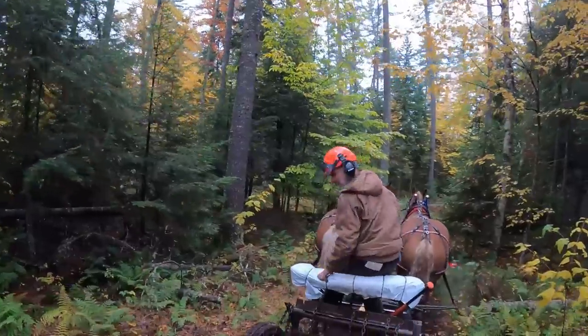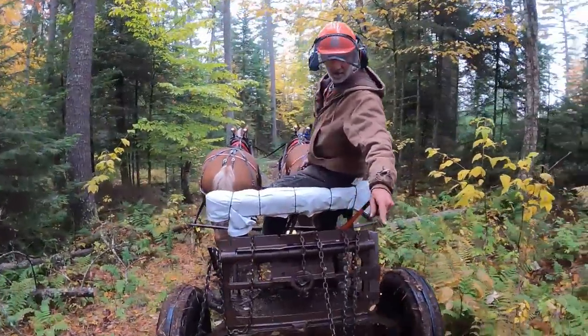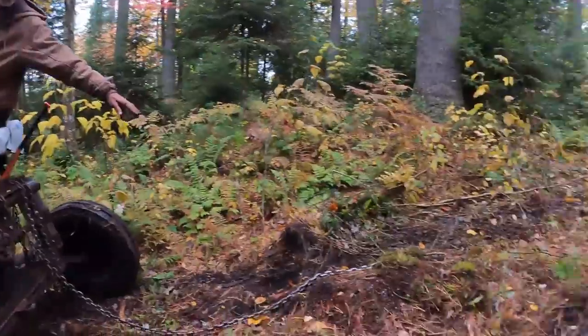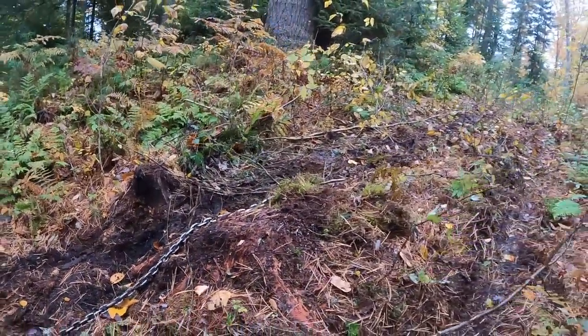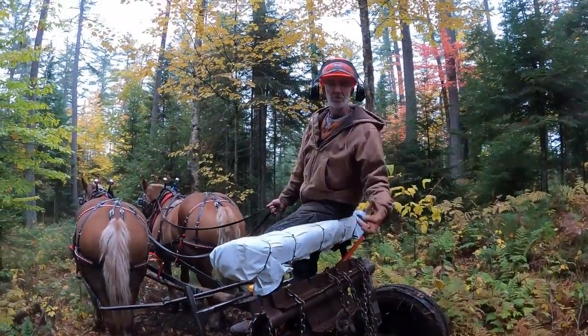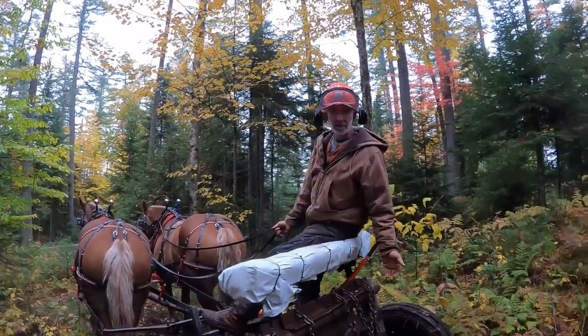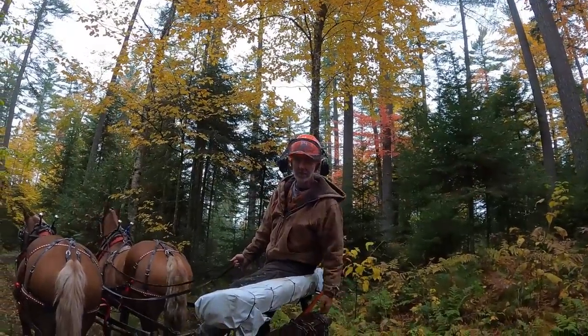As I'm coming up this hill, simple things like that stump and those smaller stumps off the side are something I really have to be careful of and be prepared for. If that log hits anything as it comes up the hill, or anywhere for that matter, it's just more resistance on that log, so it's going to be harder to pull. When you're pulling up a pretty steep hill like this, those are things you really have to consider.